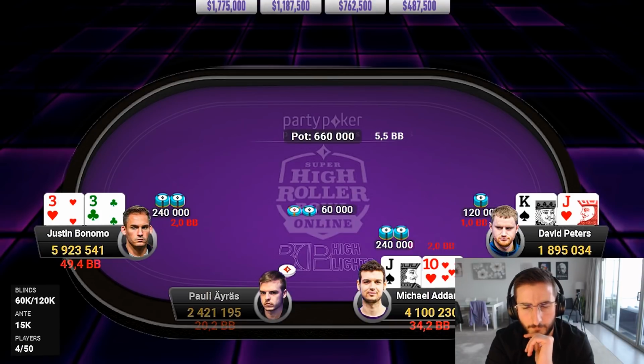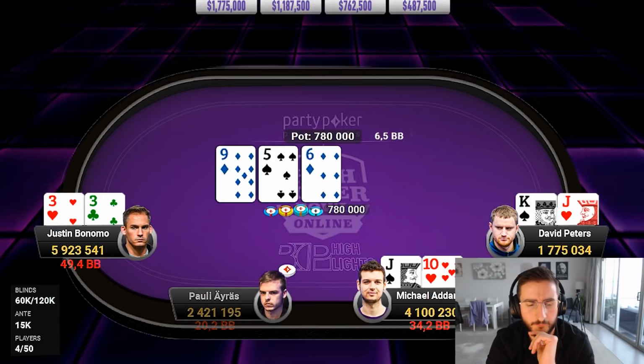Pretty aggressive open here from Michael. I mean, you're going to have the most ICM pressure on you here with 35 bigs. You don't want to call a jam from either shorter here. Bonomo could be 3-betting a bunch. I would just fold the jack-ten pre here.